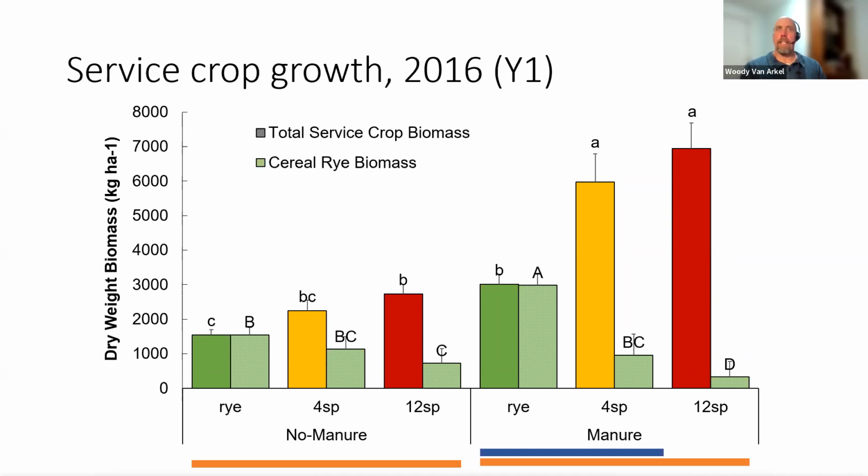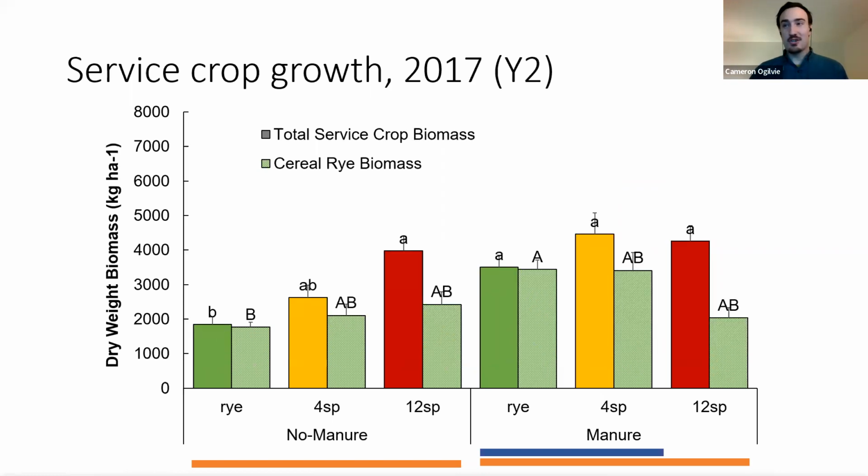I think A is the total biomass, or sorry, red. The red bar is total biomass. Right, yeah. So the solid colored bars are the total biomass. Maybe you can see my cursor this way. So these would be the total amount of biomass, and then this is the amount of cereal rye biomass that's within those mixes. But just showing that as you got into these 4 species and 12 species, and then as you added manure, the proportion of rye in that species, how it grew out, changed, which looked different in year 1 than it did in year 2.